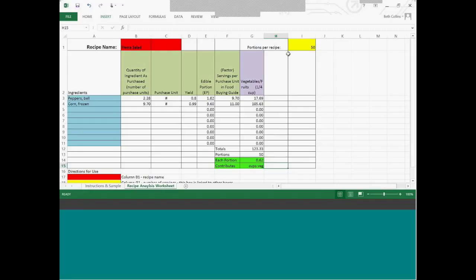So what we're going to do now is go through the Excel sheet and show you how it pre-populates based on the information that you enter. We're going to delete the factor also. Okay. So you can see the red highlighted area is where you can fill in your recipe name. Then if you move over to the right, we have the yellow highlighted area, and that's where we fill in the portions per recipe. And so we're going to get 50 portions from this Fiesta corn salad recipe.